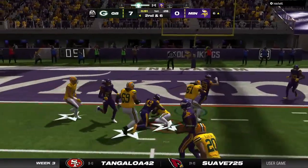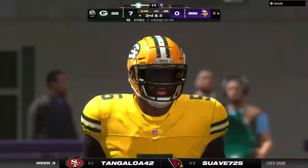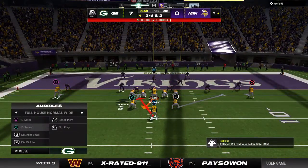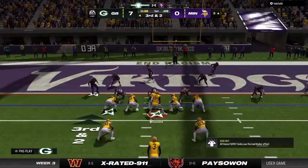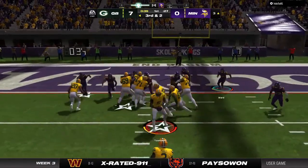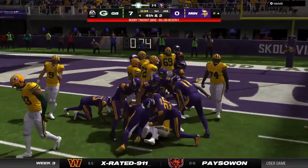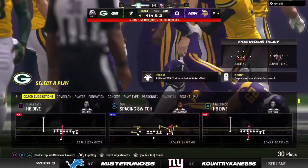Now a handoff running through the middle. And he gets halfway there from the 6 to the 3 on a gain of 3. 3rd and 2. A handoff as they run the counter play. And not going to be able to push this forward.